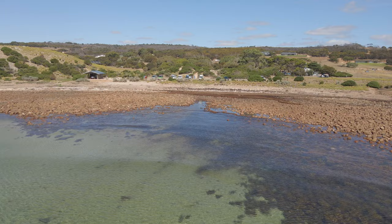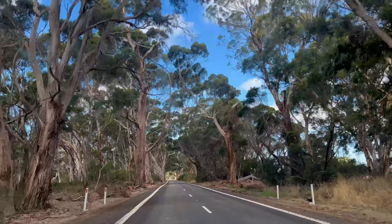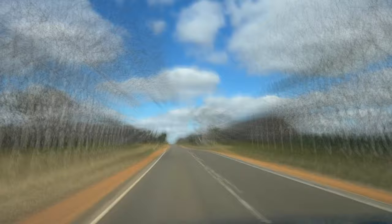Hey guys, so I just left Stokes Bay and their rock pool. I was there for about 2.5 hours and now I am driving back, a 40 minute drive from Stokes Bay to King's Cove.